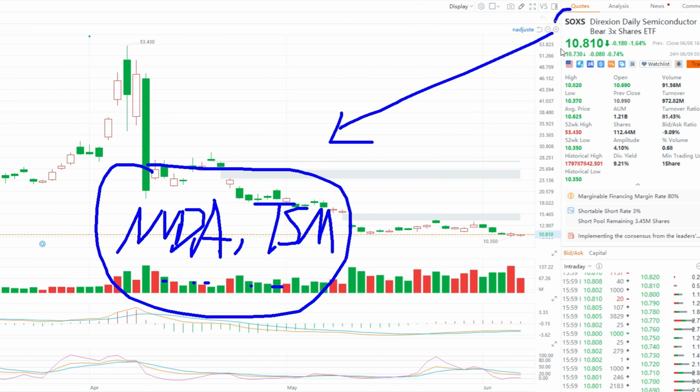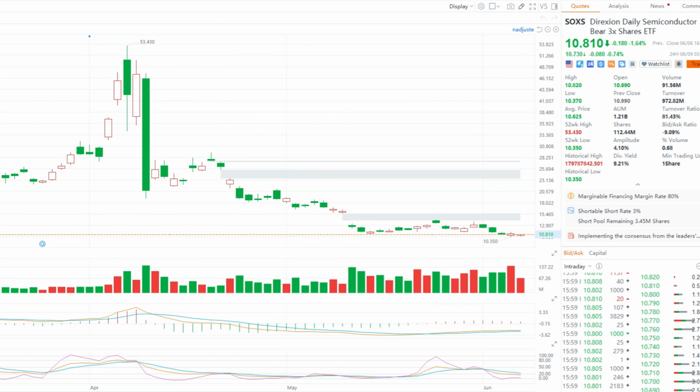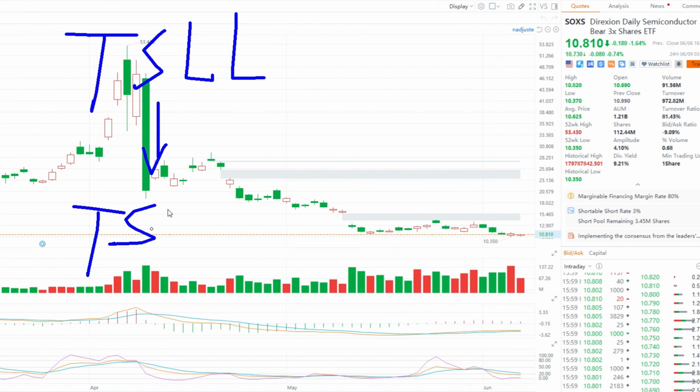Compared to something like NVDL or TSLL, SOXS is fundamentally different. So what's the key difference? TSLL, for example, only has one stock as its underlying asset. Its only underlying holding is Tesla. And for NVDL, the only underlying asset is Nvidia.